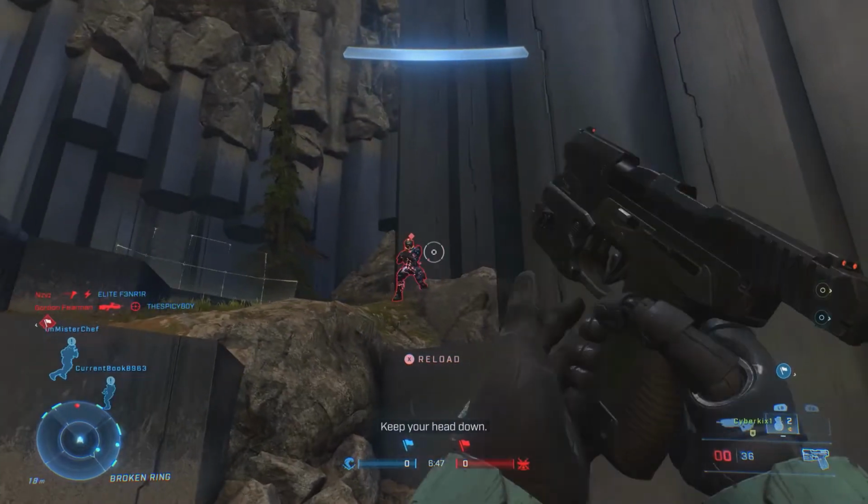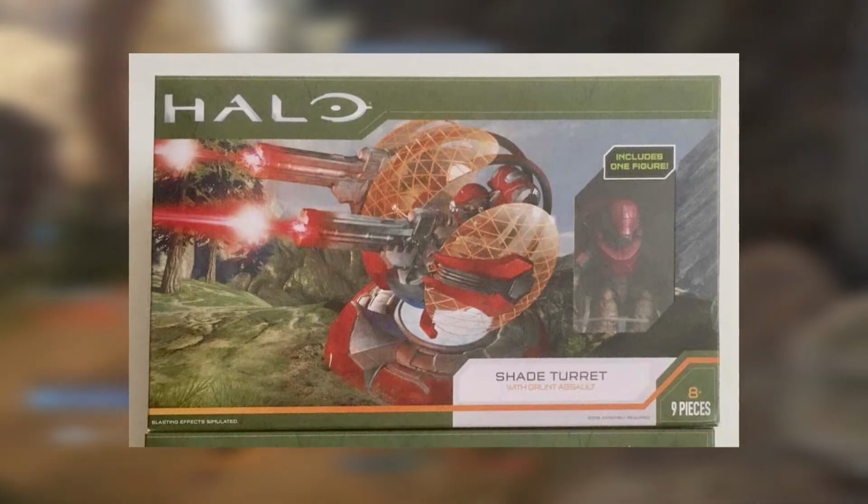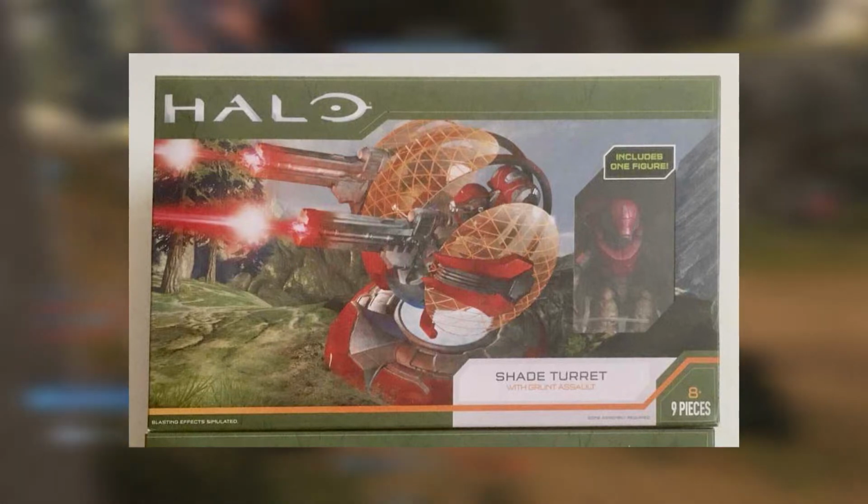Moving on to the vehicle sets. First, we have this Shade Turret with a Grunt Assault, which looks like a pretty neat set, and it's cool to just have a Shade Turret in the scale, since that's really something we've never gotten from any people that make Halo collectibles before, so I think that's super neat.